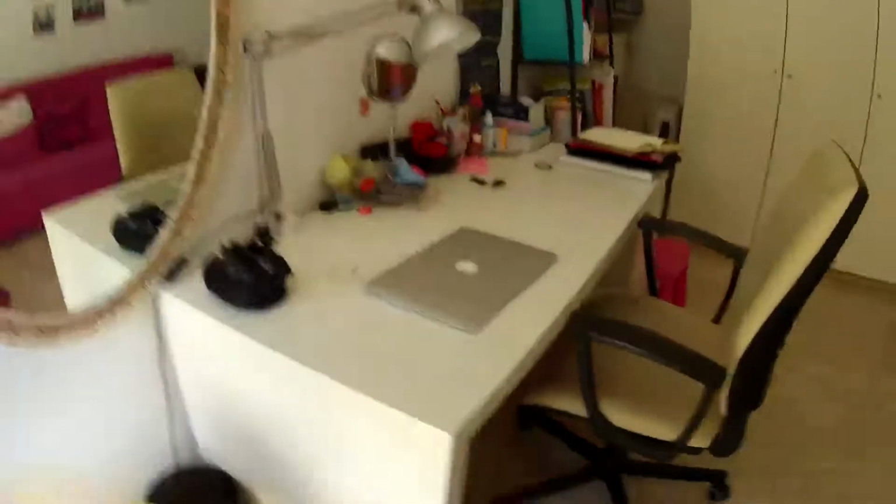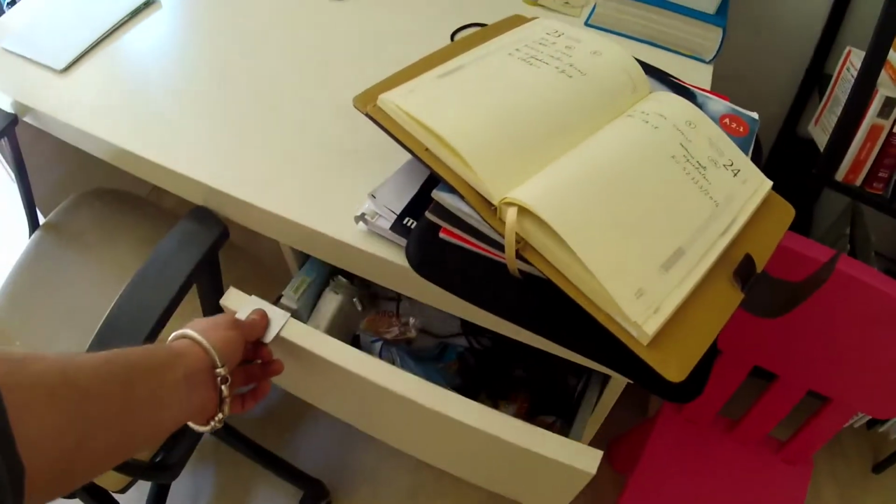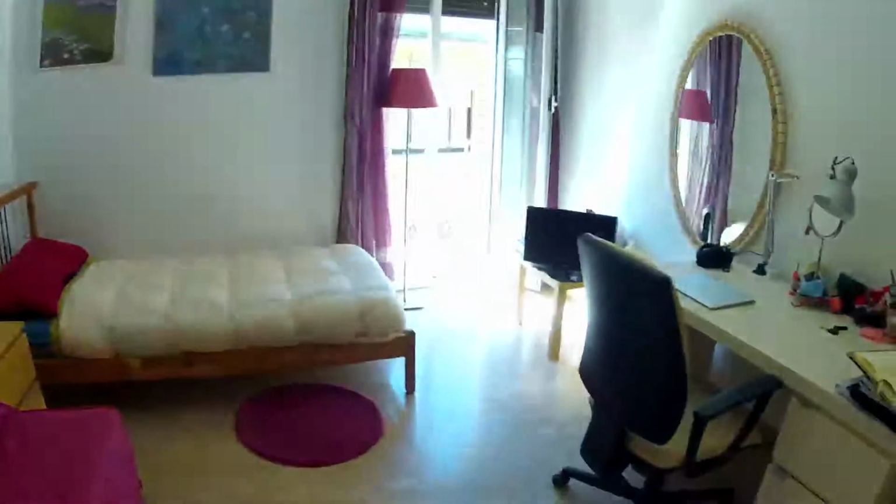Very nice and bright day here in Rome today. As you see, we have a desk here with a chair and some drawers. Here is a little chair. And this is a little library, as you see. So very nice, very luminous ambient.